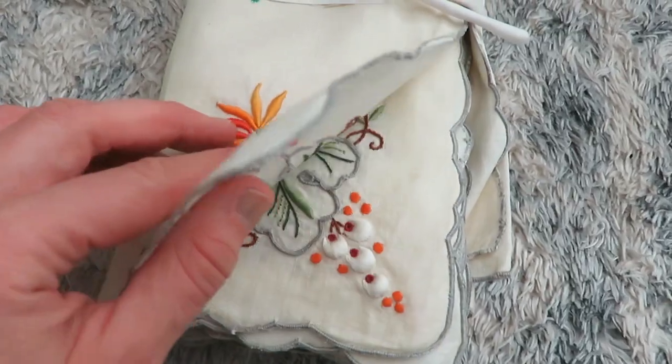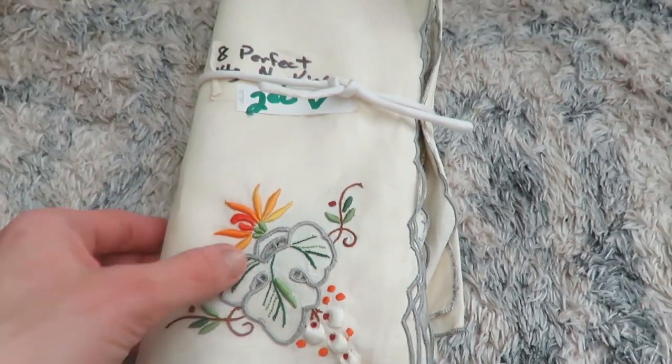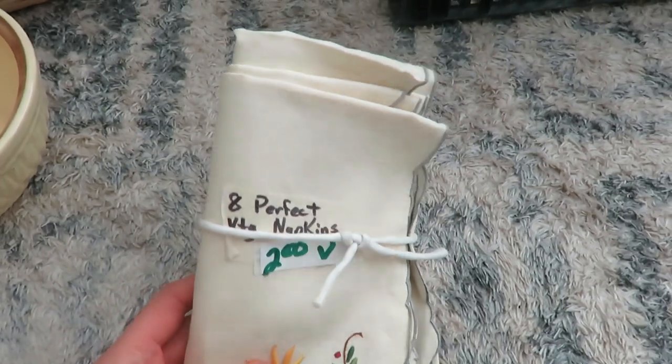Okay, this whole bowl was, I think, a dollar. So pretty. Oh, it said $2, but yes, a dollar. Just so pretty with the detailing on there. It says 8 perfect vintage napkins for $2. Isn't that detailing just gorgeous on there? And then it has some gray. I thought that was really pretty, and I got those for a dollar.